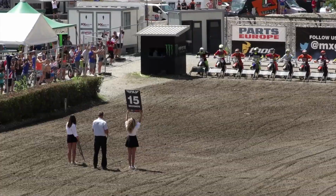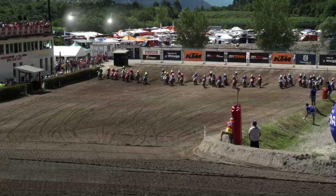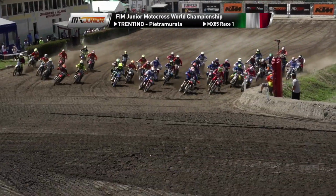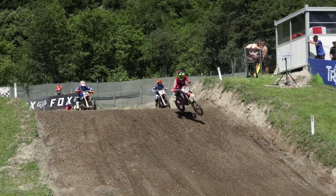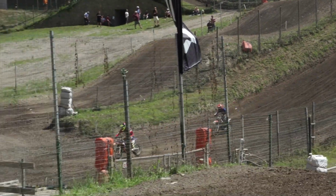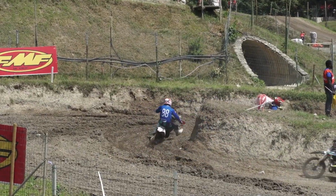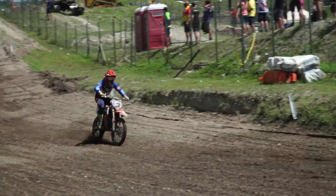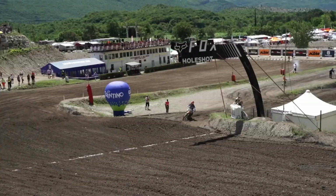Now it's time for race 1, 85cc. Moving up a gear now, 85cc race 1, FIM Junior Motocross World Championship. Karlis Albert Rezulis of Latvia with a hole shot from Matteo Russi on the 88 and Valerio Latta, but Latta already finding his way past his teammate before turn 3. Top 3 though early on, Rezulis, Latta and Russi. But before long, Valerio Latta took over the lead and was starting to disappear.